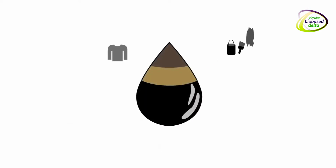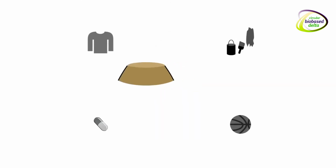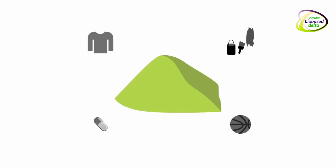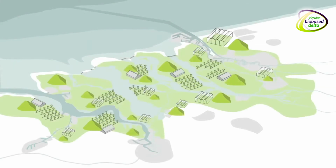But what about the production of plastics, clothes, detergents and medicines we use in our daily life? They are now practically all produced from oil derivatives. Can we substitute oil for other, more sustainable resources? The answer is yes, and fortunately, these resources are abundant in the Delta area.